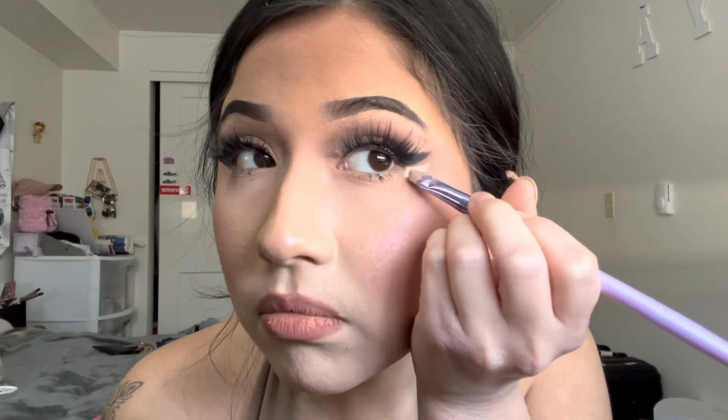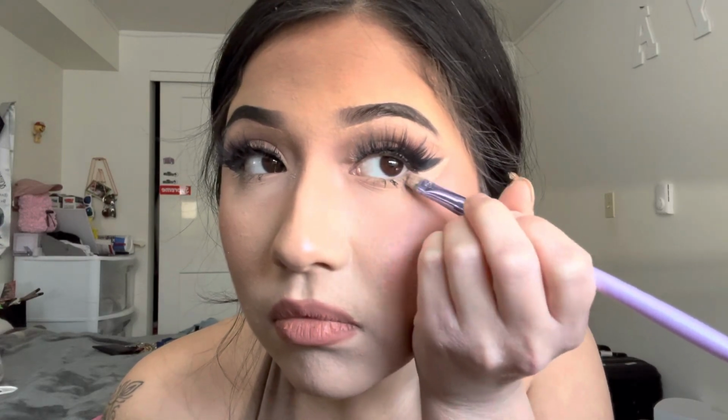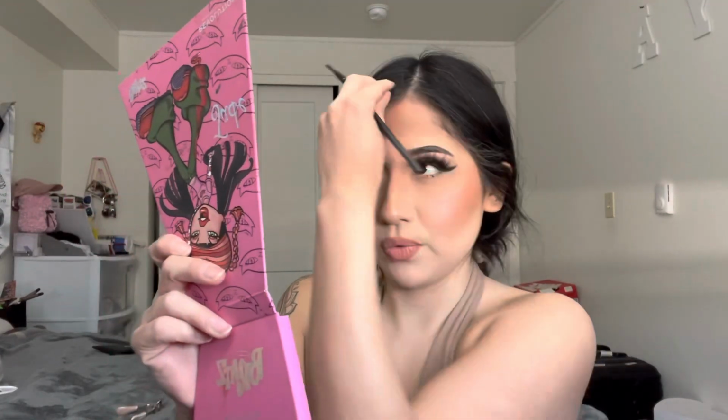Okay, and now I'm gonna do the same thing. I'm gonna carve out under my eyeliner. Honestly, this is why I don't trip if my eyeliner doesn't come out as good, because I know I'm gonna carve it out anyways, and it's gonna end up looking the same. You don't want no sharp lines. The top of my eyebrow was too thin, so I just went over it a little to perfect it.